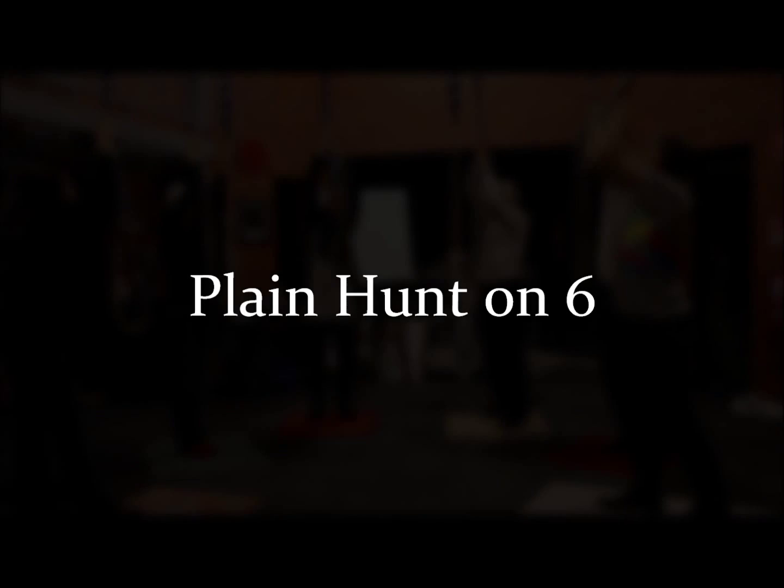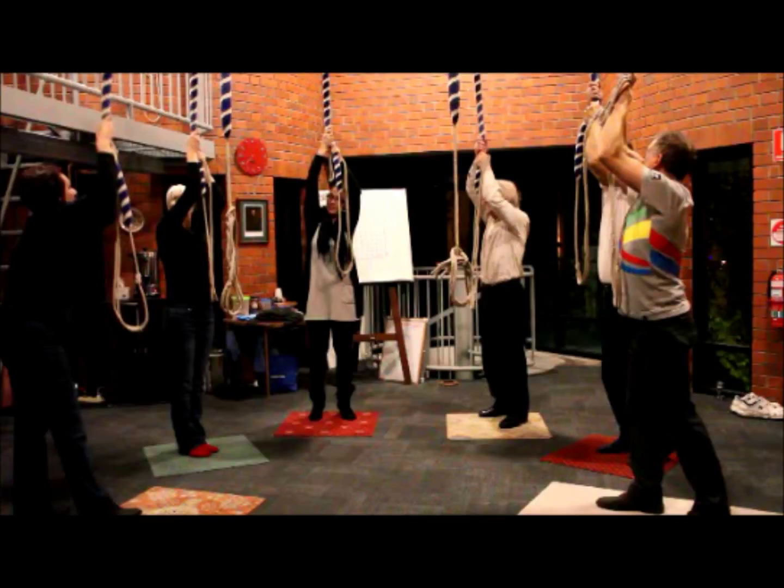The second piece you're about to hear is called Plain Hunt on 6. This is what is known as method ringing, where bell ringers follow a method which describes the path of a specific bell, unlike in call changes where bells are individually called in and out by a ringer. Effective method ringing involves ringers knowing the composition and the bell they are ringing's position throughout that particular method piece.